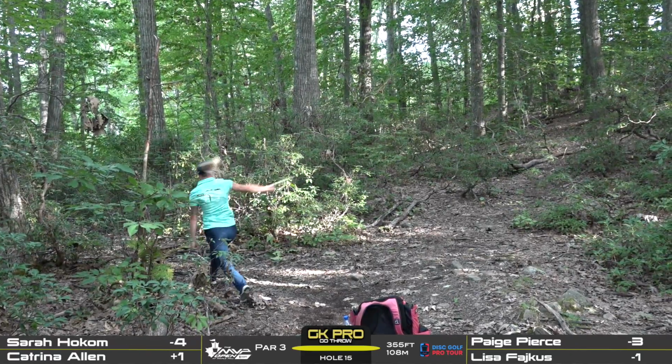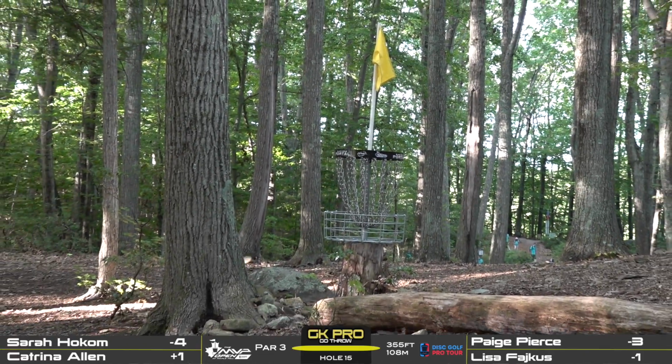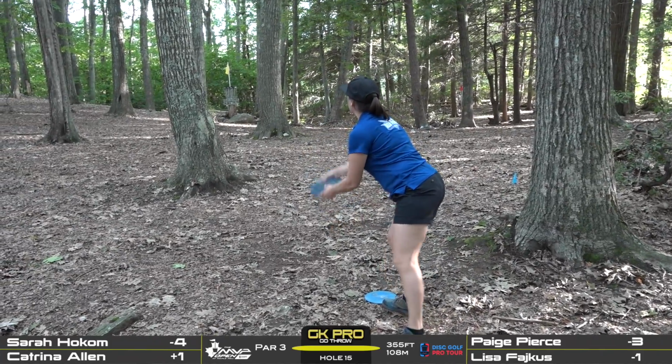Yeah, if you land early, it's just tough because you can't really see the basket from down there, so you're kind of guessing how far and what direction you're throwing, and then you're getting up there and you're like, okay, I guess this is where this landed.